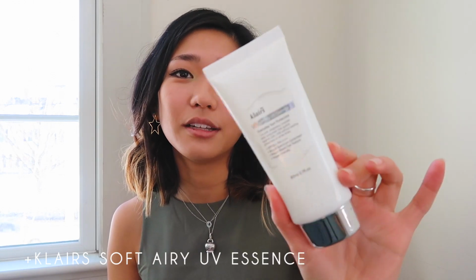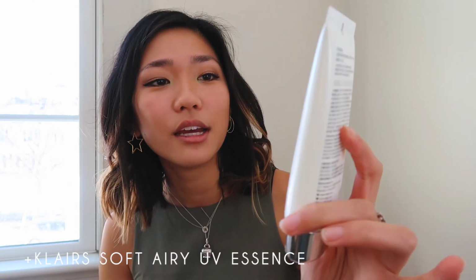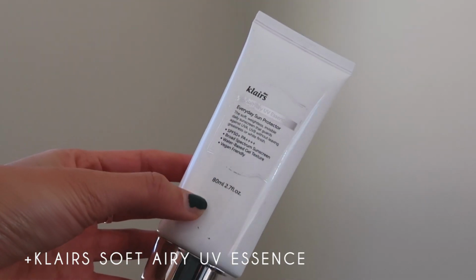So I've talked about this Klairs sunscreen a ton. It's the Soft Air UV Essence, and I got this online from Wishtrend.